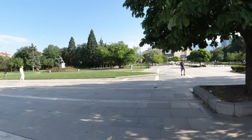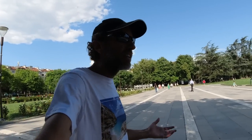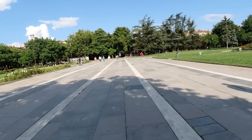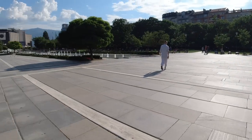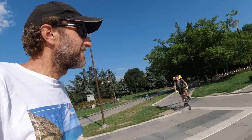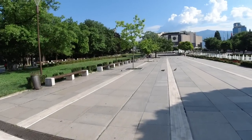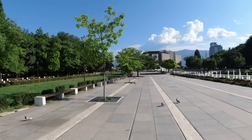It has definitely affected my opinion of Bulgaria already, just coming here in the summer with sunshine and warmth. Of course, it's all about the lighting when it comes to photography, videography, and your general impressions and feelings about a place. Not all about, but a factor.